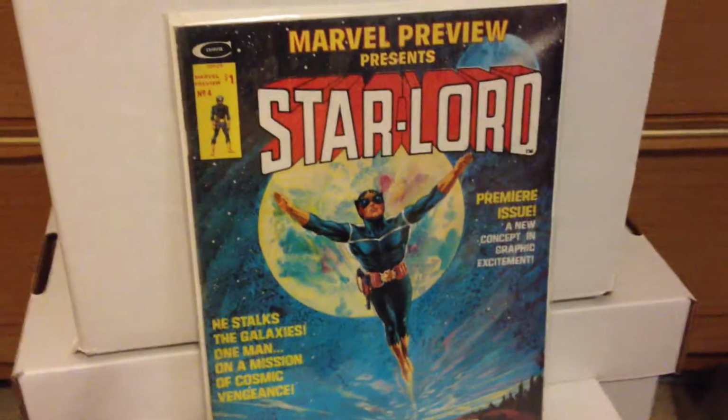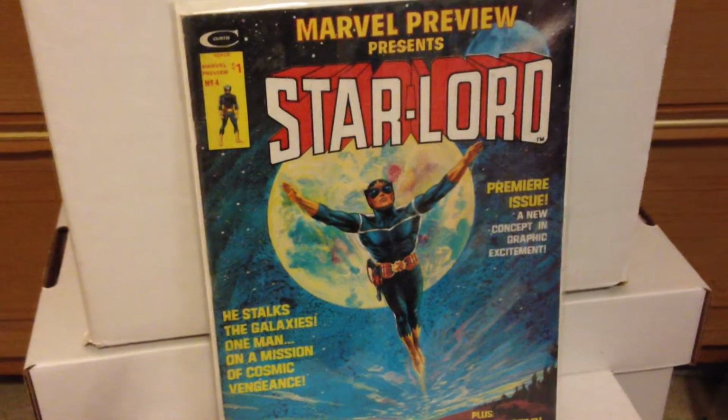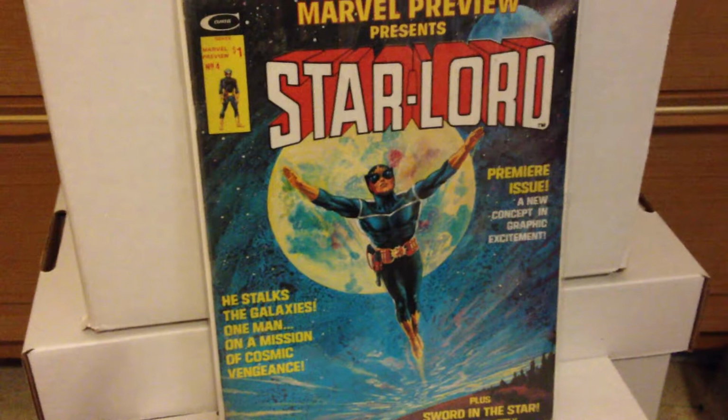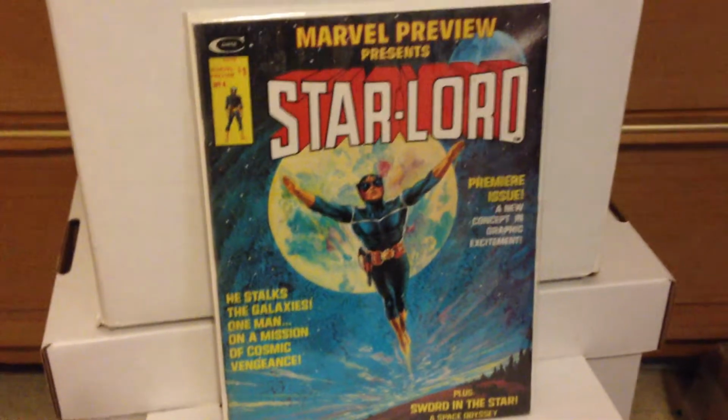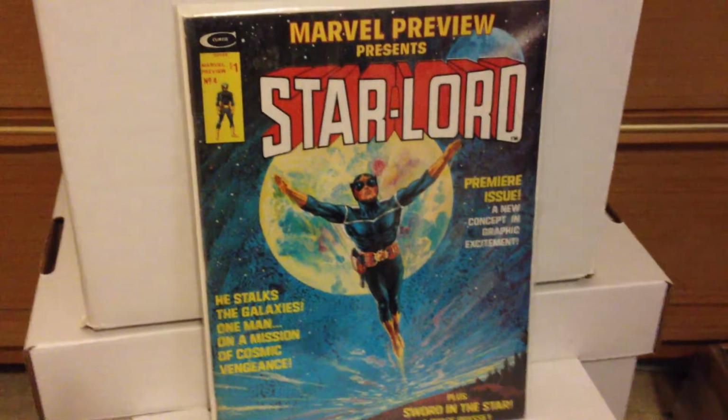I think the next big thing is going to be Guardians of the Galaxy. It's definitely an interesting look into the spacey Star Wars kind of vibe of the Marvel Universe. I don't think too many people know about that. So these are some ideas, some books that I want you guys to look out for.